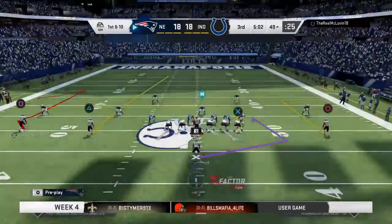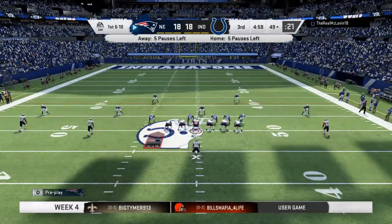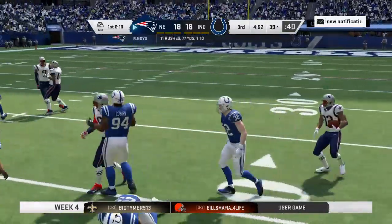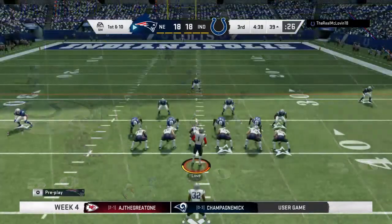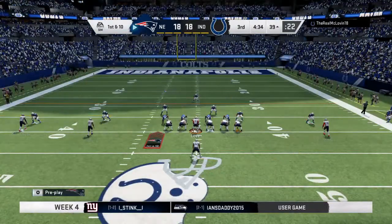Now from Colts territory, here's a 1st and 10 at the 49-yard line. Gonna give this time to the tailback. And they'll get him down as he's inside the 40. A 10-yard pickup, and it's enough for a Patriot first down. Back-to-back good plays have him on the move on first down.